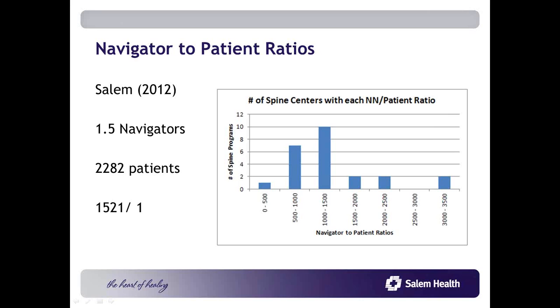Now, when I have a lot of management things going on, then my nurse navigator feels like it's only a 1.0. Anyway, this seems to be the most common ratio, and I imagine that those centers having the much higher ratios that you would see in this graph at 3,000, 3,500 may be simply triaging and not spending as much time with the ongoing tracking and outcomes of their patients.